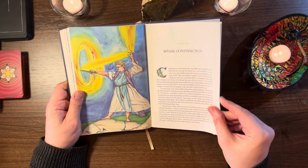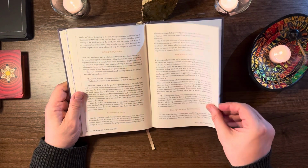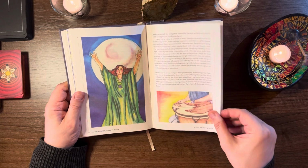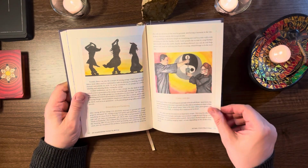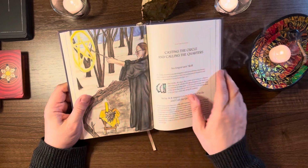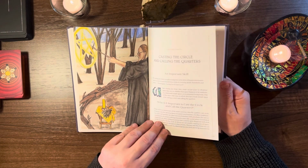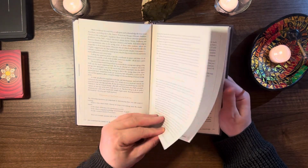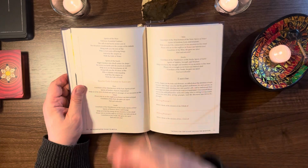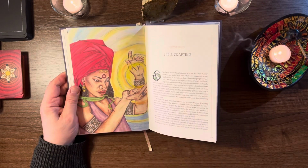And then we've got ritual construction, casting circles, calling the quarters, invocation of deity. Oh, look at this. Bit on drumming. Grounding and centering. Wonderful. And then as we get to the back, we've got casting the circle and calling the quarters, an important skill. I don't know much about that, so that will be something I'll enjoy reading about. And then it tells you how here to call the quarters. And then we've got spellcrafting.